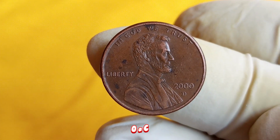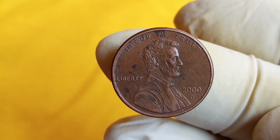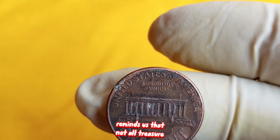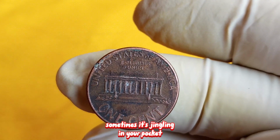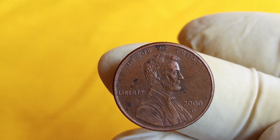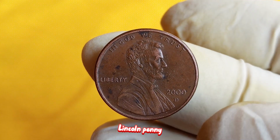Conclusion and call to action. And so, there you have it, the incredible story and value of the 2000D Lincoln penny. From its roots in the Denver Mint to its explosive rise in collector demand, this little copper-plated coin reminds us that not all treasure is buried. Sometimes, it's jingling in your pocket, waiting to be discovered. Check your change. Go through your old coin jars. Search those penny rolls. You never know, you might just uncover the next six-figure Lincoln penny.